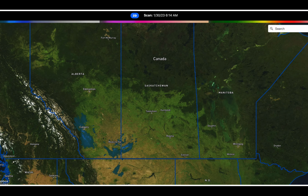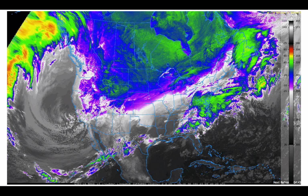Looking at the radar here Monday morning, just some very light snow falling in parts of southern Alberta, Calgary, down toward Medicine Hat, maybe some very light snow. Some of that making its way into southwestern portions of Saskatchewan as well. Here's a look at the satellite picture.